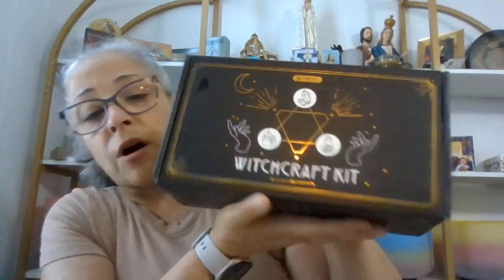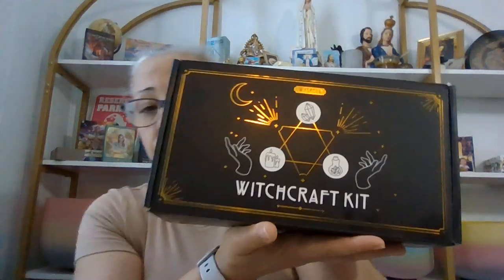So the first thing I wanted to do is go over this kit I bought. It's called the Witchcraft Starter Kit from Why Spell, because I wanted to be able to get some herbs that you can't really find everywhere all the time. The kit comes, we'll open it right here, so this is where the herbs come inside of. And it gives you a list of all the herbs.